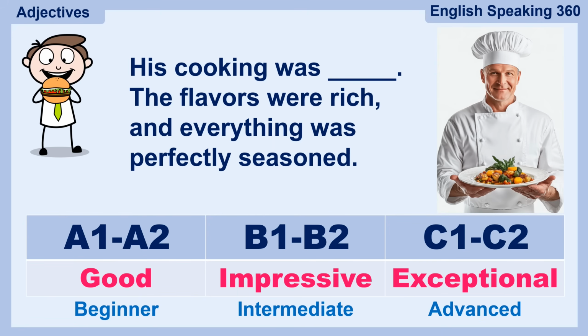He looks like Gordon, what's his name again? Gordon Angry from Hell's Kitchen. He has the same face.